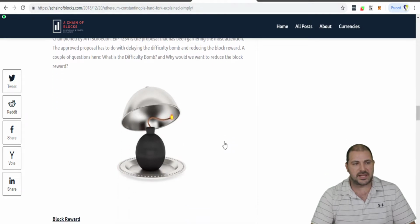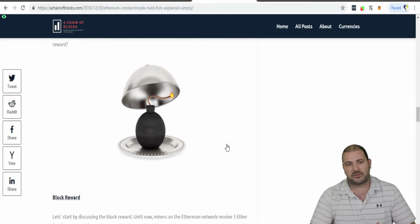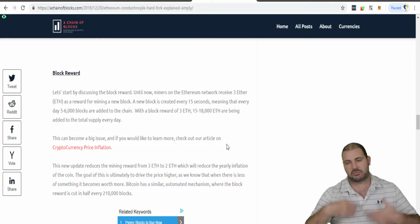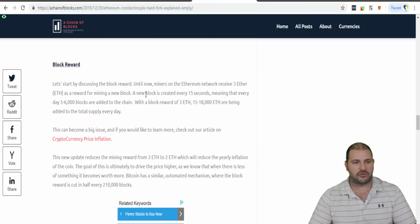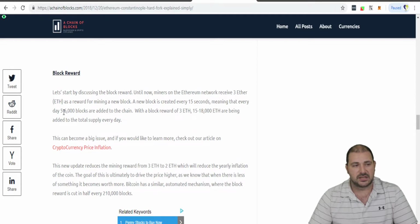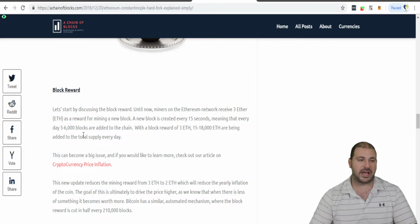As well, they have the difficulty bomb, and the idea of delaying it is so that they can figure out some of the problem. So the block reward, right now there's a new block every 15 seconds. Right now, 3 ETH is the reward. A new block is created every 15 seconds, meaning that in a day 5,000 to 6,000 blocks are added to the chain. With the block reward of 3 ETH, 15 to 18,000 ETH are being added to supply every day.